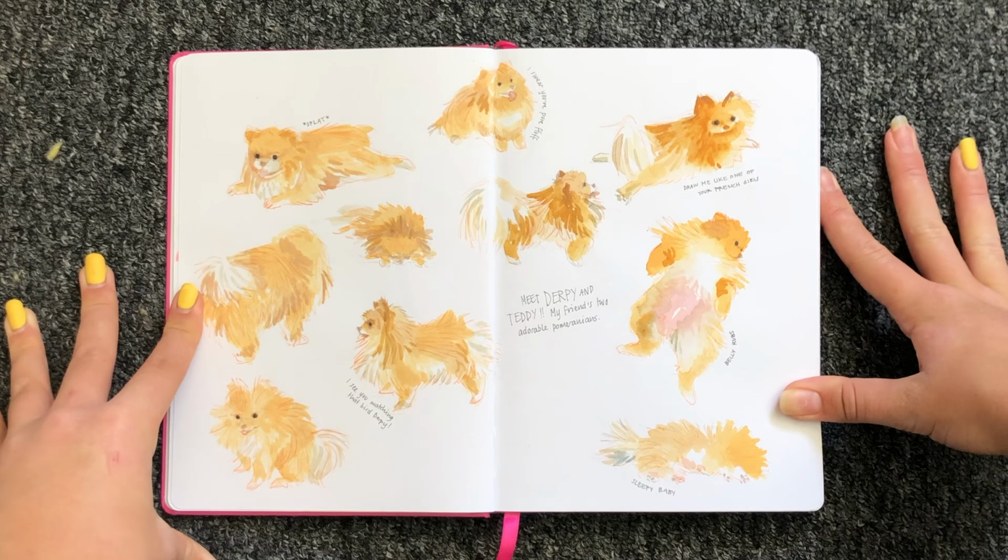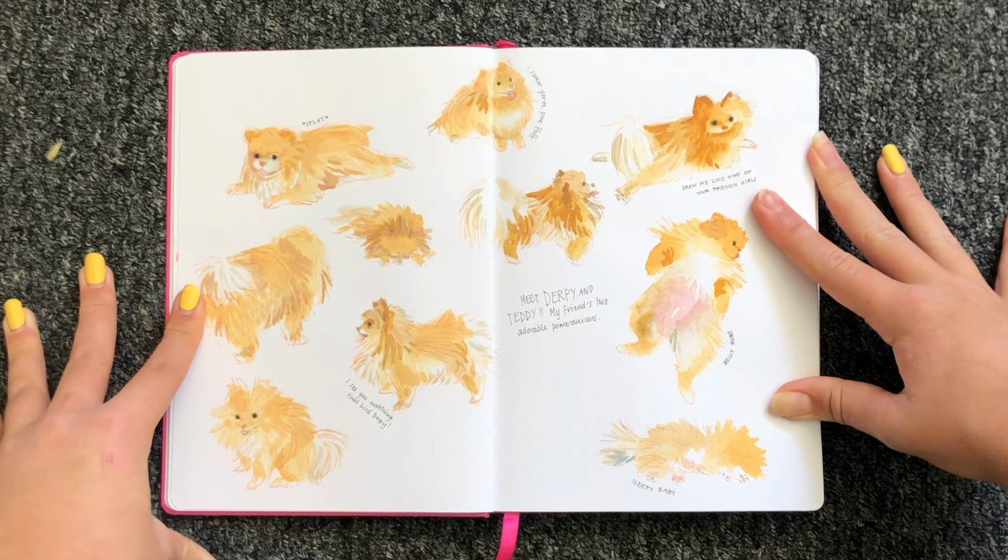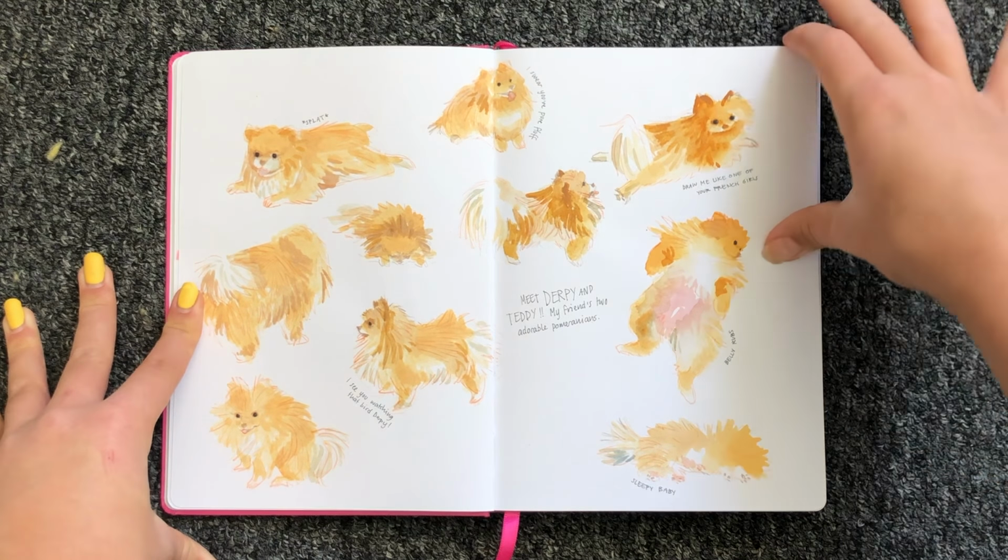Then this is my friend's dogs. They are the cutest little things and I really enjoyed painting them.